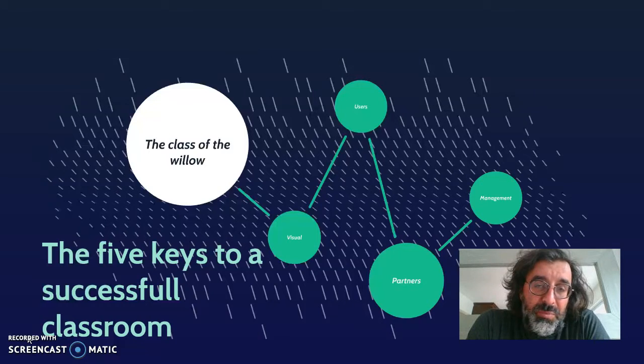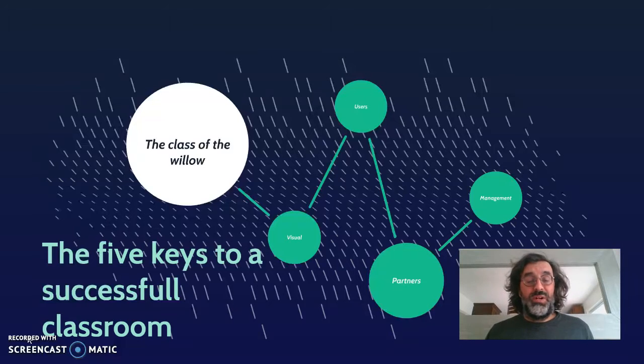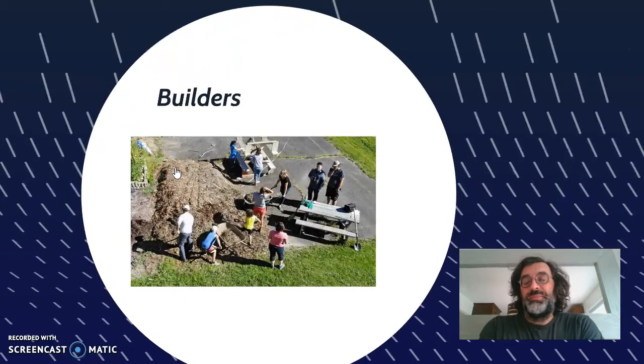So today I'm going to talk about our brand new project that we built in August of this year. It's the class of the Willow. I'm going to talk to you about the 5 keys, what I think are the important keys to building an outdoor classroom. So here we go. The first thing are the builders.